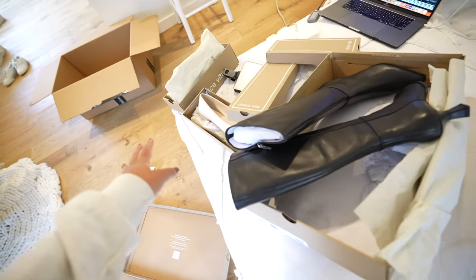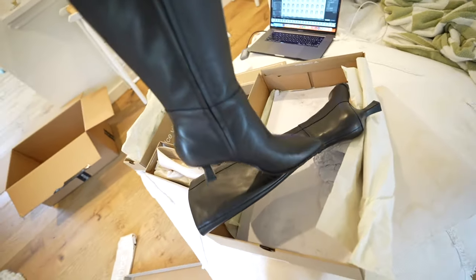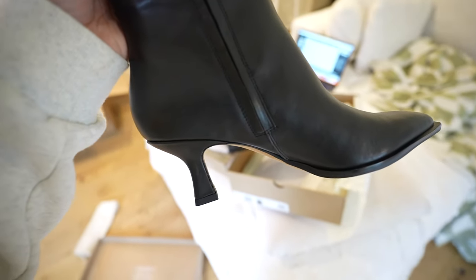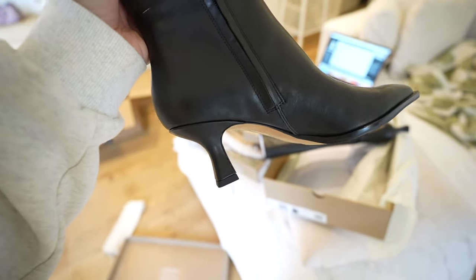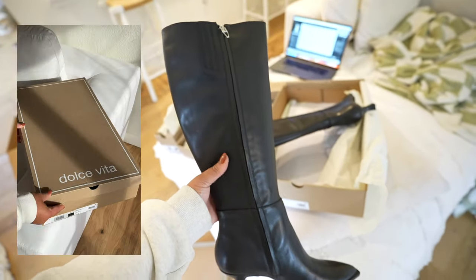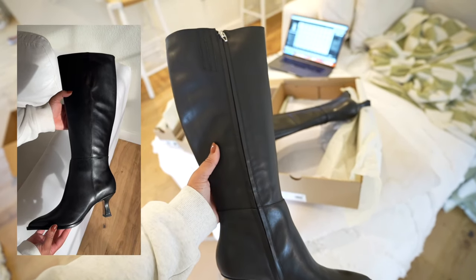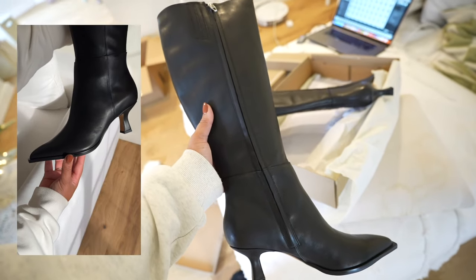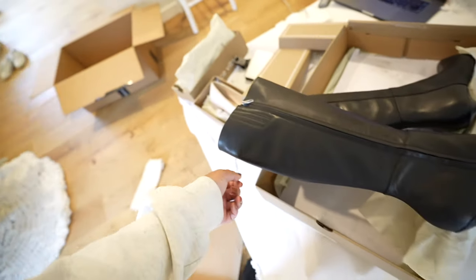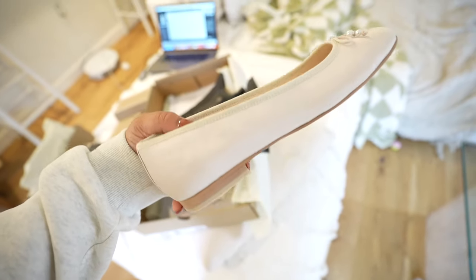Well, technically, I already unboxed everything for TikTok, but guys, look at these freaking boots. These have been on my want list for so long, and I love the little heel because anything lower than 4 inches is going to be a lot more comfortable. So I'm hoping these fit over my calves, which they definitely look like they will, but I've realized that I have really big calves, unfortunately. So a lot of over-the-shin boots do not fit around my calves, which is very unfortunate. And then I got these beautiful ballet flats and there's a sheen to it.